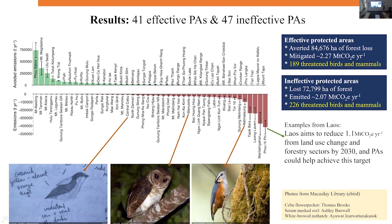So we need to look for opportunities for making them more effective, and making these protected areas effective has other benefits. Like Laos aims to reduce around 1.5 million tons of carbon dioxide emissions per year from land use change, so protected areas can help. Like this one protected area in Laos emits around 500,000 tons of carbon dioxide emissions per year. So it's about half of the target that Laos set for itself.